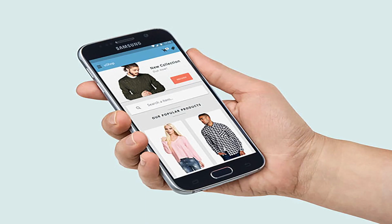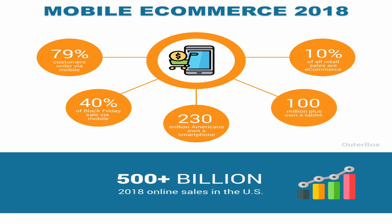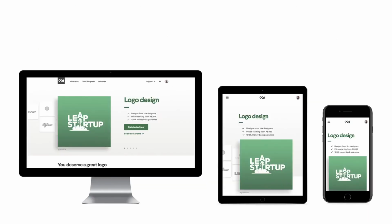The projected m-commerce sales on smartphones, smartphone percent of mobile sales, m-commerce sales on tablets and tablet percent of mobile sales according to Goldman Sachs are tabulated as follows. It is important to implement responsive design to make a website accessible and usable on every device for the success of an e-commerce site.